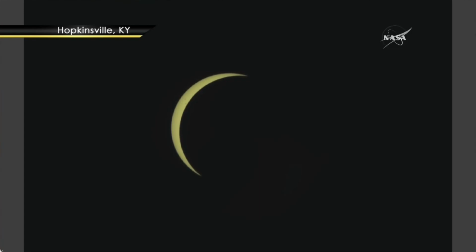Yeah. But the thing to remember is sometimes the different filters you use will change the color just a little bit. But what we're seeing here is really more visible, broader spectrum white light.